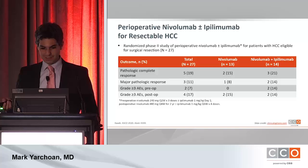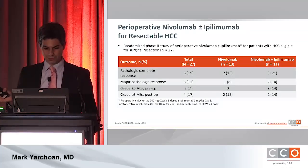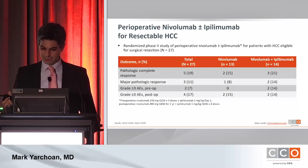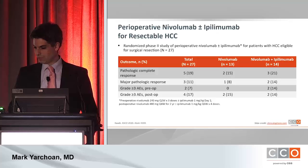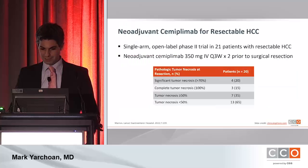Where are we with HCC? We're really stuck looking at a couple of small institutional phase 2 studies. There was a study of Nivo-IPI versus nivolumab alone at MD Anderson, where this was found to at least be safe and feasible with a pathologic response rate of about 20%.